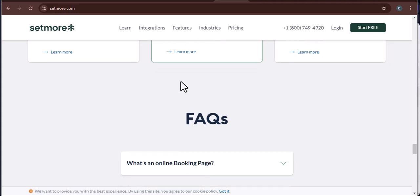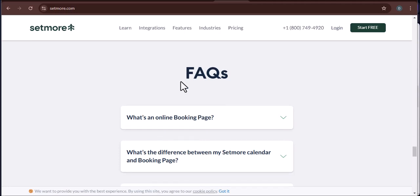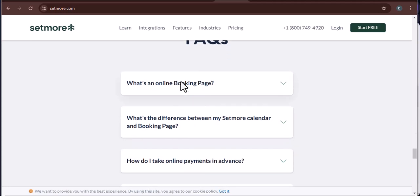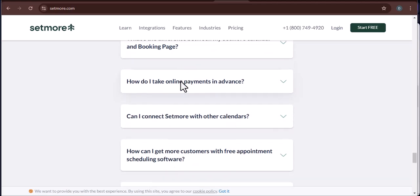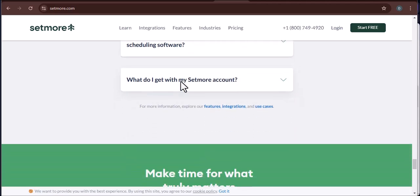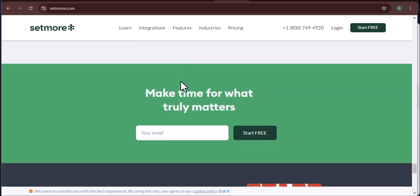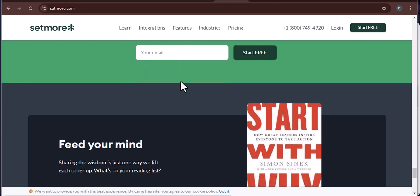Now, the most important part, apply as. Here, you have two main options, percentage or fixed amount. If you choose percentage, you'll then specify the percentage of the service cost that you want as a deposit. So, if you want a 20% deposit on a $100 service, you would enter 20. Setmore automatically calculates the dollar amount.